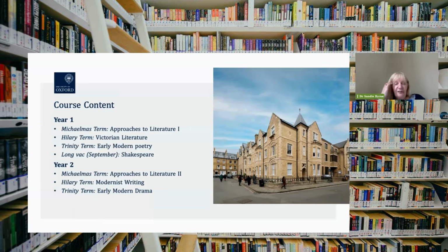And I often find that students particularly enjoy doing a period paper, learning about different ideas, different ways of speaking, different ways of structuring literary text, so different from contemporary writing.